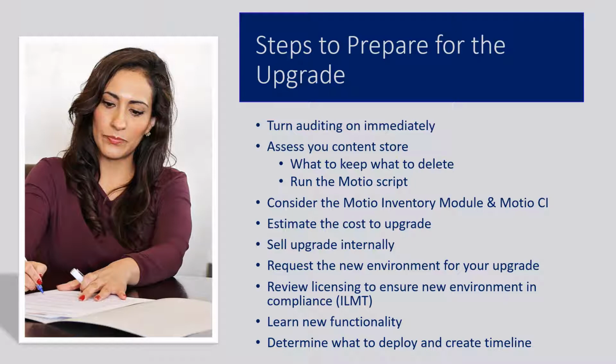And we're going to talk to you about this unique offer and partnership that Modio and IBM put together that can help you be successful. So stay tuned. You'll also want to estimate your costs to upgrade. We're going to help you with that. You're going to want to sell your upgrade internally, and we're even going to help you in that positioning. You're going to request a new environment for your upgrade, and we do at Lodestar recommend that you put it into a new environment. You're going to review your licensing to ensure the new environment is in compliance with the IBM rules, in particular the ILMT restrictions, and we'll talk about that as well. If you don't know what that is, just hang with us and we're going to get through it.